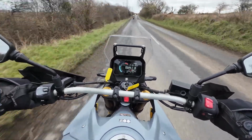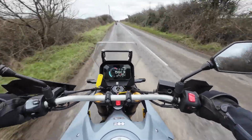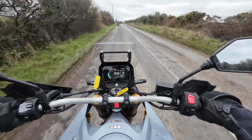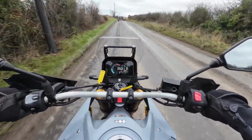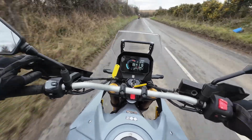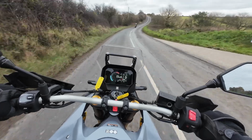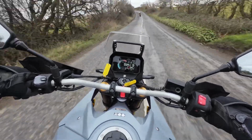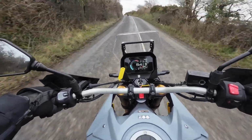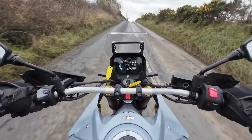Feel they've got the wind on them. I imagine big mirrors like this take some of the wind off the shoulders, off the arms, but yeah. That's a bit disappointing. If they had like a wing, if you can see the screen in front of me, just a little winglet type thing above the indicator, I think that might make a big difference, you know.